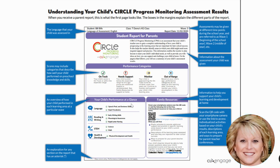Right here is your child's performance at a glance. So it's an overview of how they did. Remember, there are some things like STEM that we are not assessing in regards to science. We are not. Math, we will.